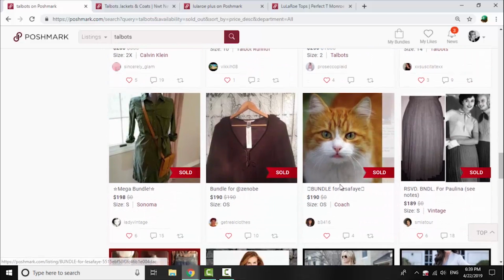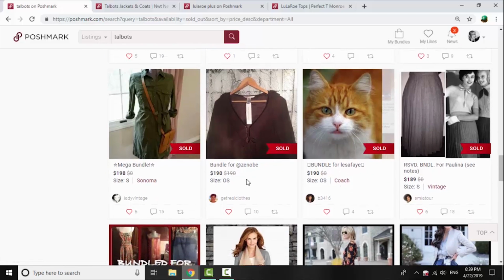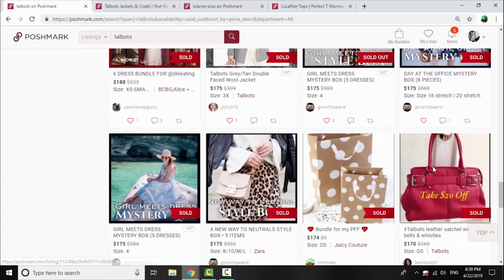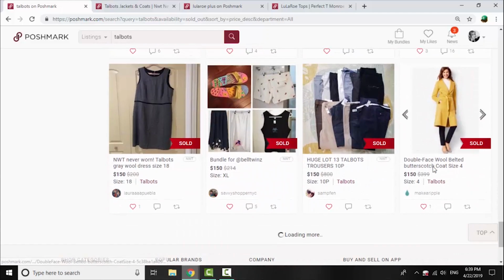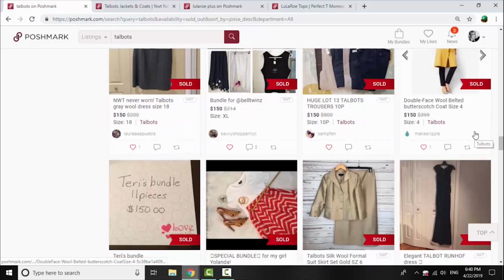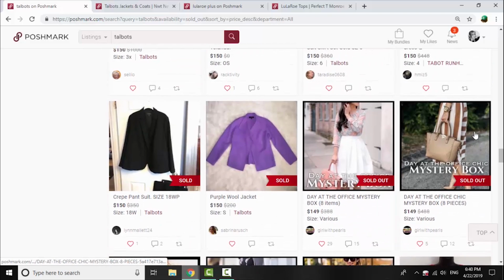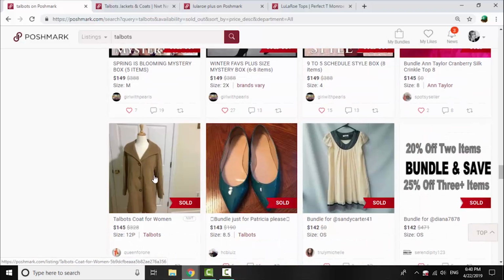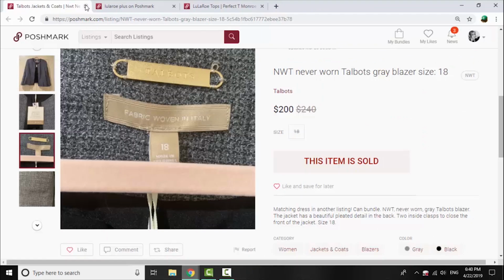But when you get into the leather jackets and things like that, it definitely seems to do pretty good. And again, with the bundles and the more contemporary pieces, like you can see here, you're noticing we have a 3X, all kinds of different stuff. So that is something size 18 that I definitely tend to keep my eyes out for. And when I find Talbots, if it's size 1X and above, and it's a decent style or a novelty style or something, I have an 18 here, I usually will go ahead and pick it up if the price is right.